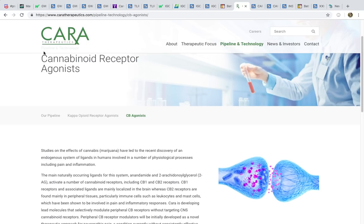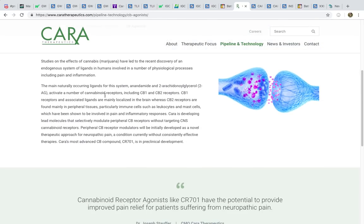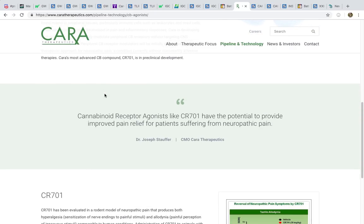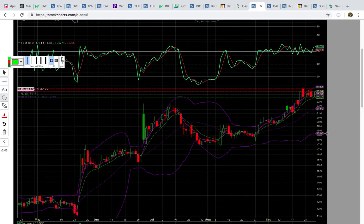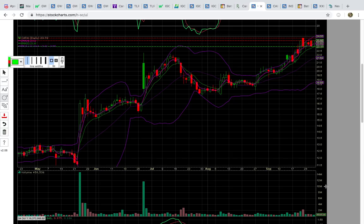This is CARA here. This is their cannabinoid receptor. You can check it out on their website. And yeah, as you can see here, this is something you should keep an eye on, in my opinion, because if they're pushing GWPH higher, they're likely to break this one out as well. It has really low volume right now. Look for a break above 24. It's hitting the key resistance level. It closed right at that level today.